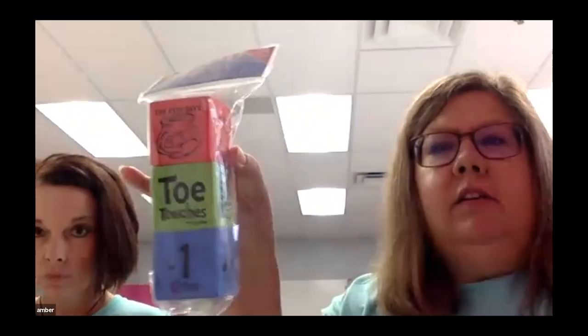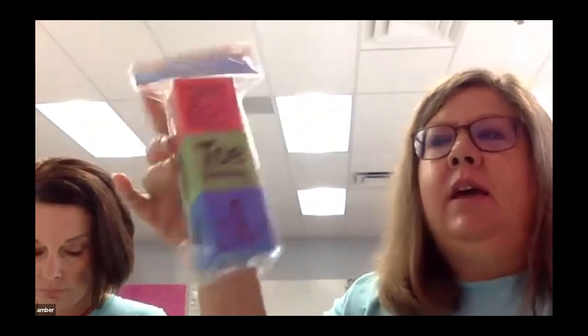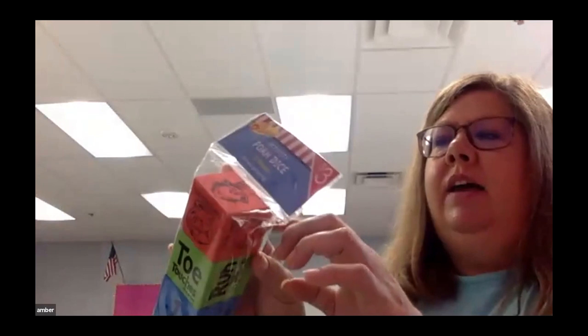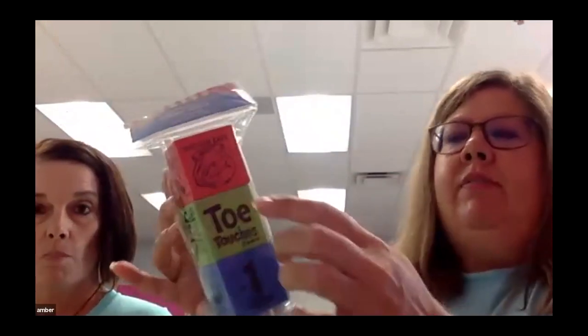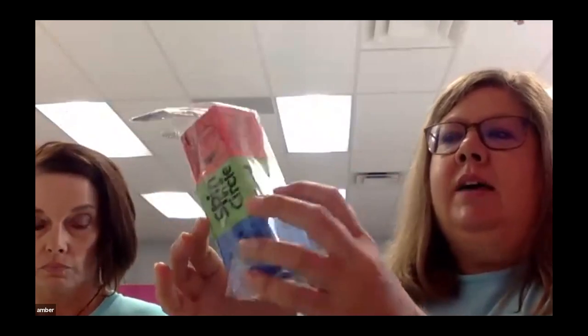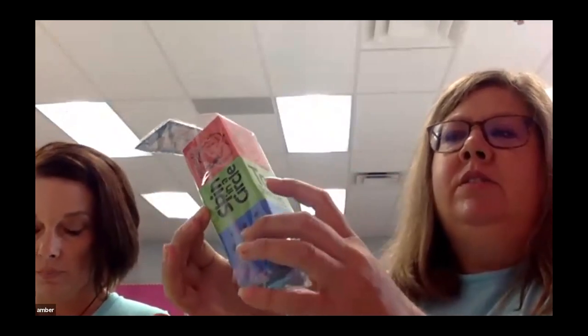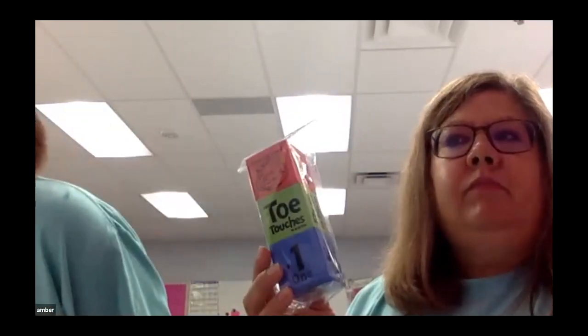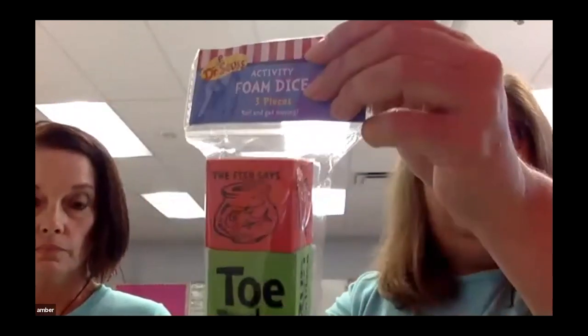This was something I was showing Amber that I found at Target and The Spot, my favorite place. And it's got the different characters. It's the fish, Sally, Thing One, Conrad, all the things from Cat in the Hat, the characters. And then the middle dice has different motor skills, toe touches, run in place, frog jumps, spin in a circle. And then the bottom one has numbers, so you could roll that anytime you're needing a little filler for an activity or if the kids are really restless. I thought it was really cute. Like I said, it was from Target at The Spot.